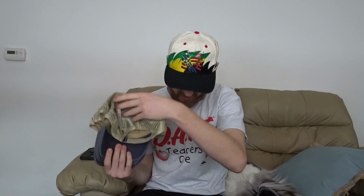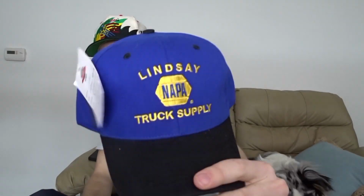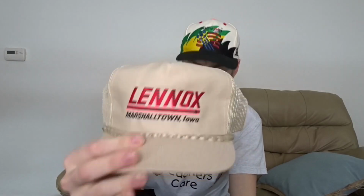Oh man, I got a whole stack of these. I have 13 of this hat alone, all brand new with tag. Even if I could sell these ones for like $5 a piece, I'd make my money back. Here's a cool Corvette racing one. Okay, and that is the big sack full of hats.